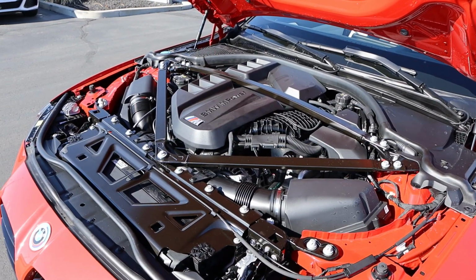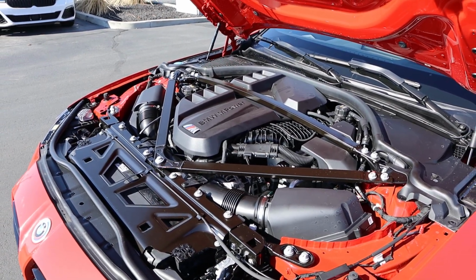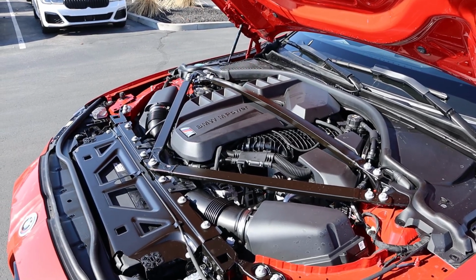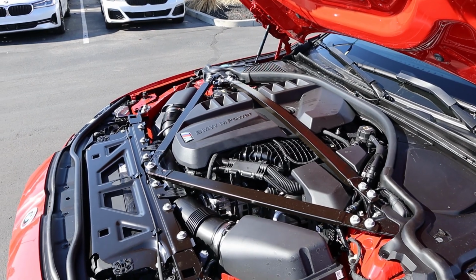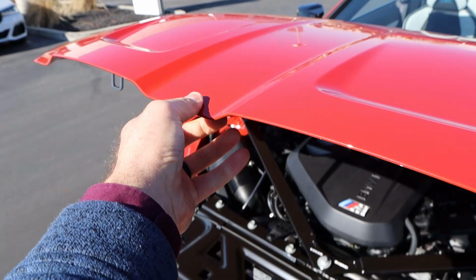So under the hood, we have a turbocharged 3-liter inline-6 that goes through an 8-speed automatic transmission. Fuel economy is 16 around town and 23 on the highway, with power outputs being 503 horsepower at 6,250 RPMs and 479 pound-feet of torque at 2,750 RPMs.